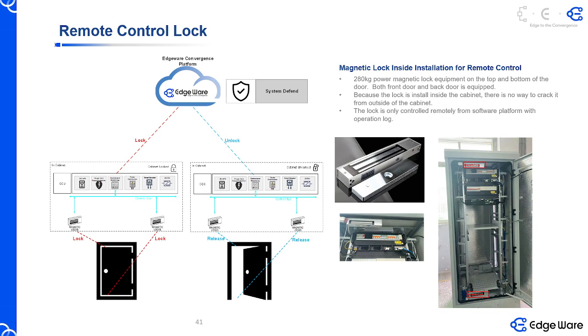Here is something we should pay attention to. We saw a lot of RFPs from carriers, and they thought that just putting a lock inside would work. But you have to think about it. There are many detailed things we should think about. If the lock is controlled remotely from the software platform, what do you do if you lose the connection from the software server? You will lock it forever, right?